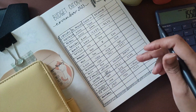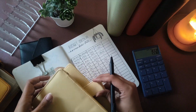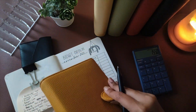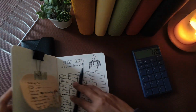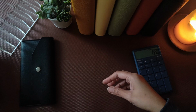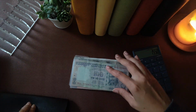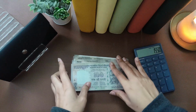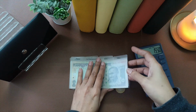Miscellaneous I have, so I'll do that when I do my wallet and stuffing. Okay, so I will come back to these binders after I do my wallet and stuffing. So let's see how much I have saved in my wallet. Okay, there was some lighting issue, so now it's much brighter.